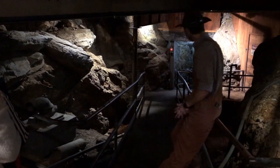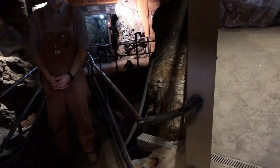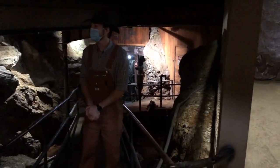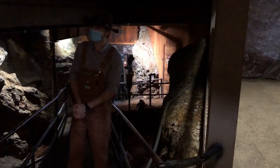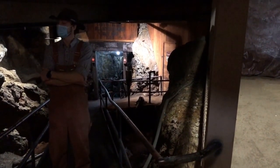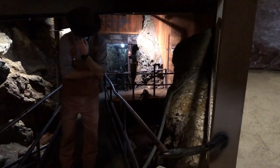Now, when we opened this place back up in the 1980s, we were going to mine for gold again. But as soon as we got this place opened up, the gold dropped drastically in the market. So it was not worth hard rock mining. So we decided to start giving tours, and we've been doing that pretty much ever since. Next year will be our 30th year anniversary. Now, without further ado, we will start the tour.